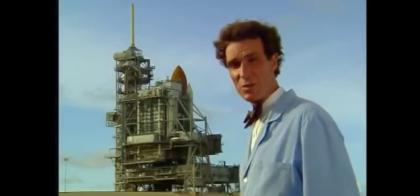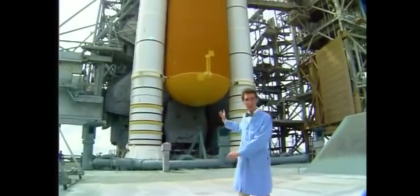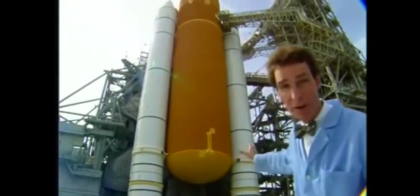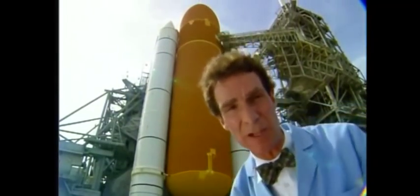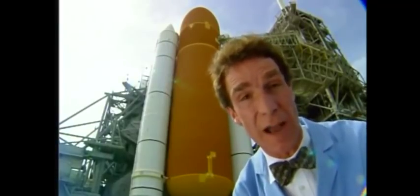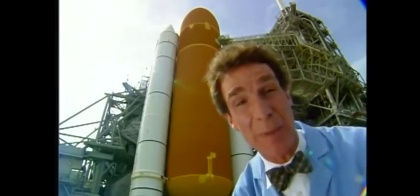There's going to be a launch in a few weeks. Oh, okay, here's the deal. 45 tons of solid fuel in each of the white rockets. 73 tons of liquid fuel in the big orange gas tank. And all that is to take the Space Shuttle Columbia, 5 people and a busload of luggage, into orbit, 120 nautical miles above the Earth's surface. You see, it takes a big machine. Space travel is a big deal.